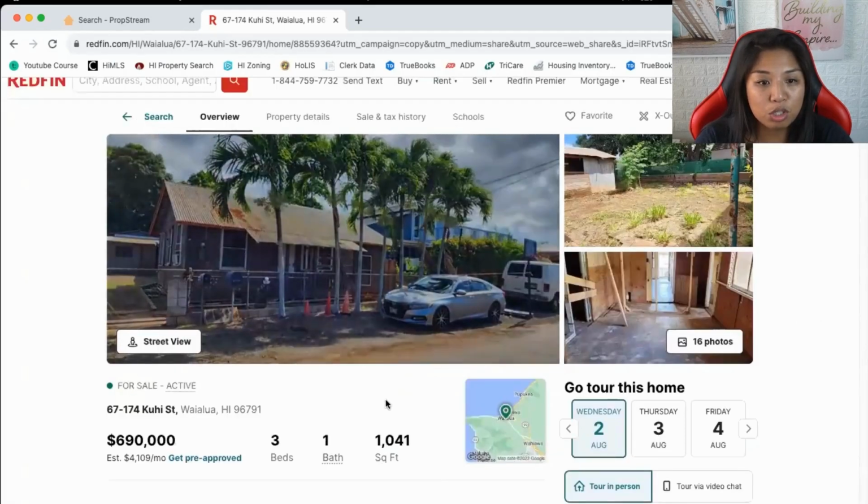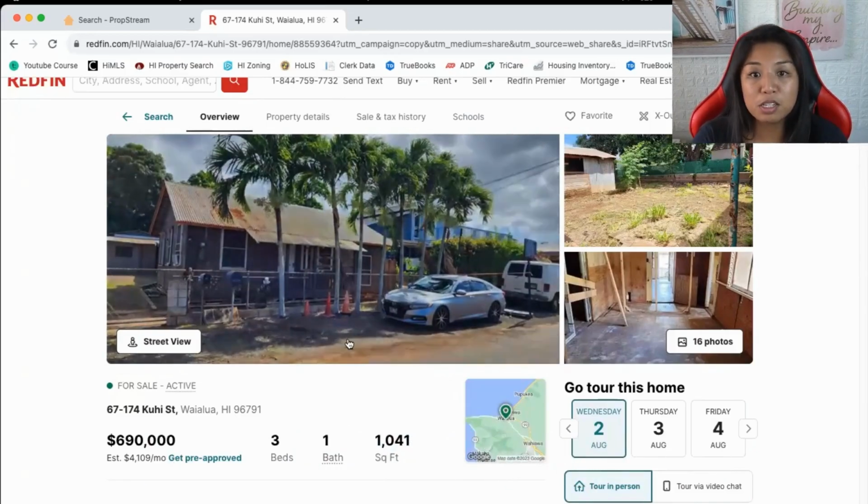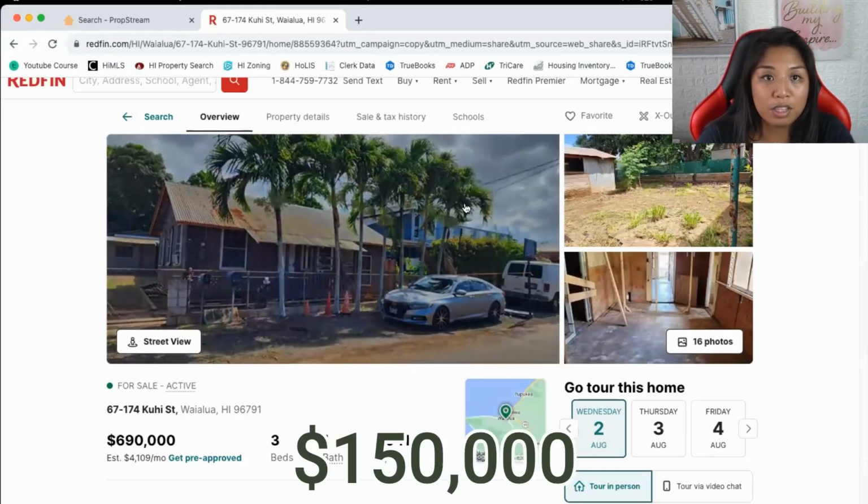I'm thinking that usually with a 1,000 square foot property, we're usually looking at about 80 to 100K for pure cosmetic, but it needs a new roof and probably some extra electrical or plumbing things in here just by first look because it's in such bad shape. So I'm gonna guess that it's gonna cost about $150,000.